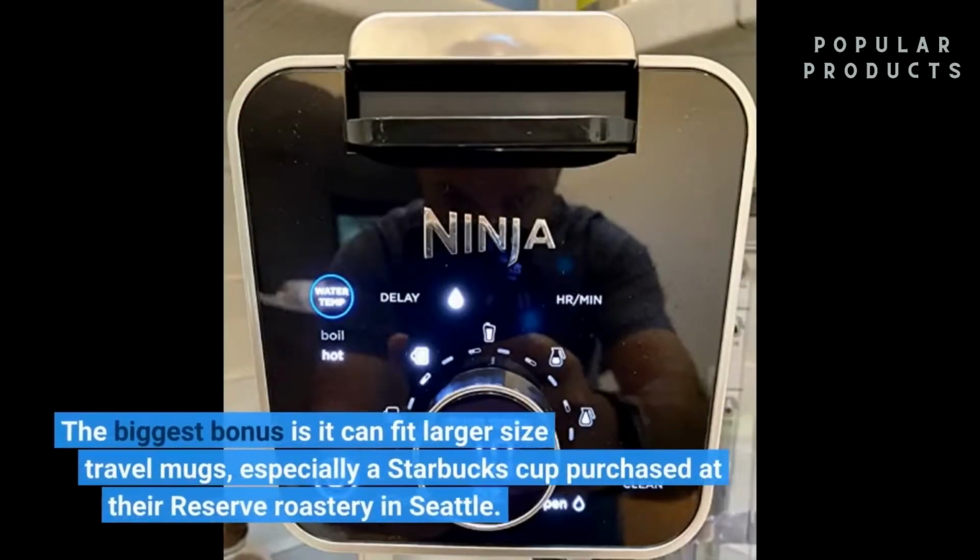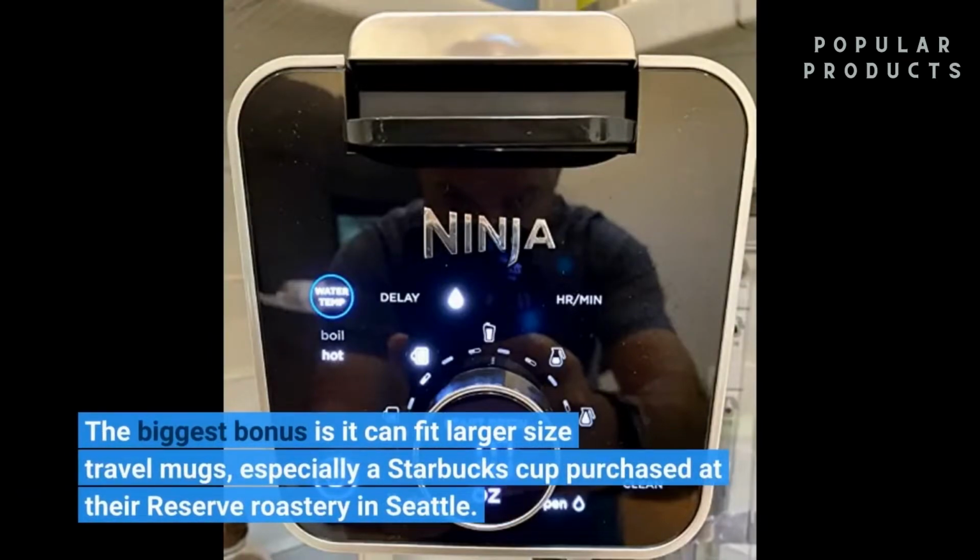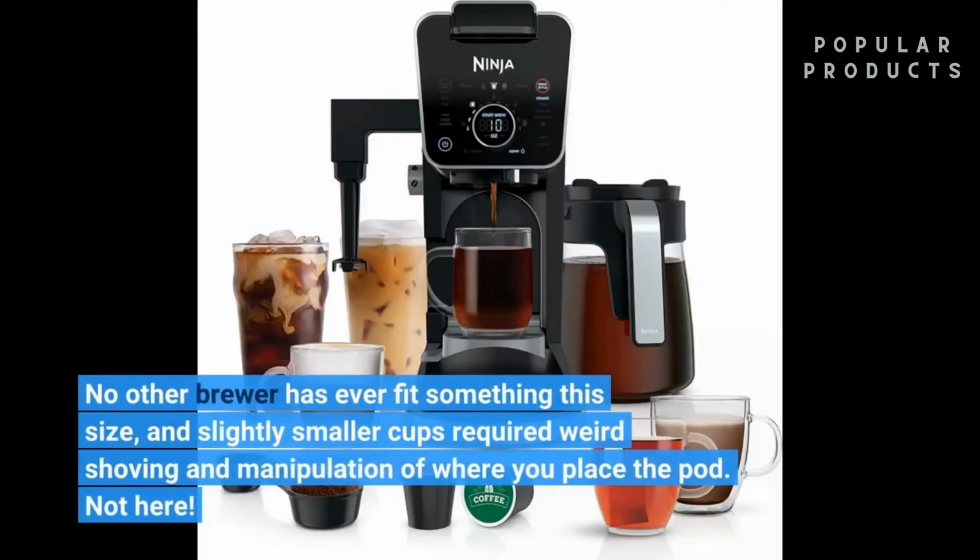The biggest bonus is it can fit larger size travel mugs, especially a Starbucks cup purchased at their Reservoir roastery in Seattle. No other brewer has ever fit something this size, and slightly smaller cups required weird shoving and manipulation of where you place the pod. Not here.